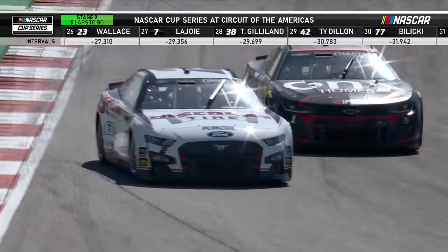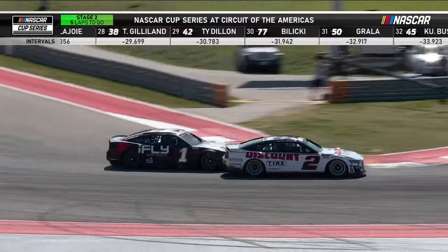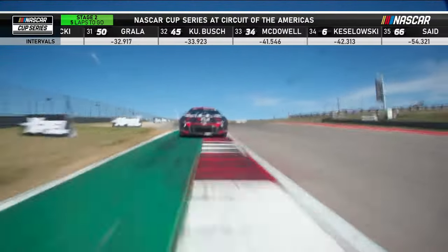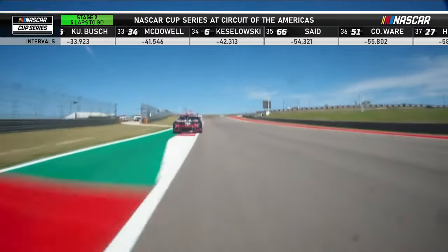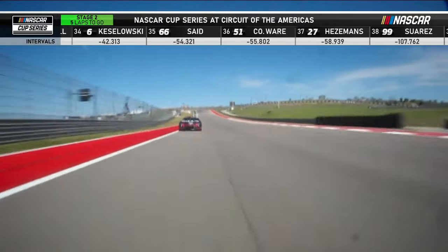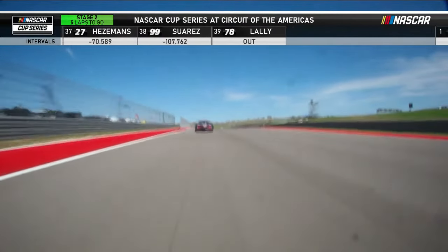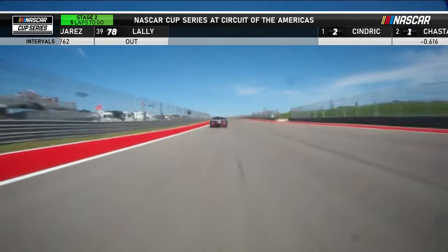Austin Cindric, your leader. Ross Chastain has finished second the last two races. He is second right now by just a car length. Had a shot at Cindric there, but push did not come to shove. Too soon, Larry, too soon for our Subway right combination?